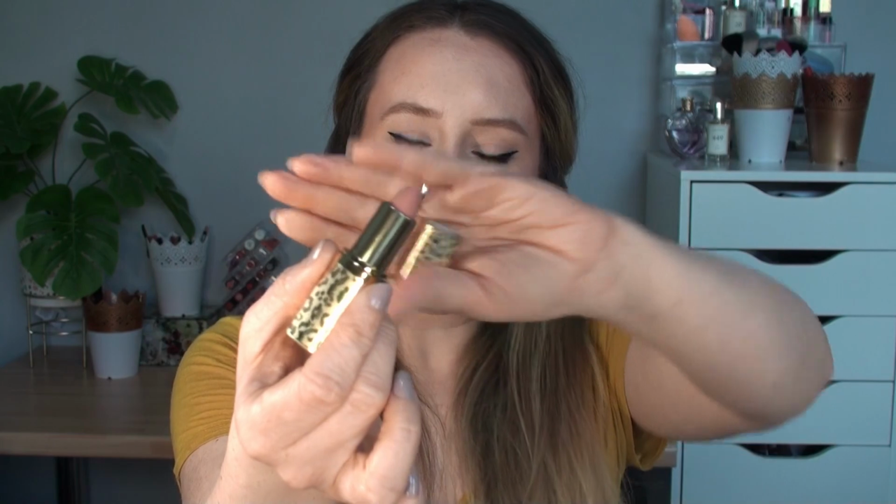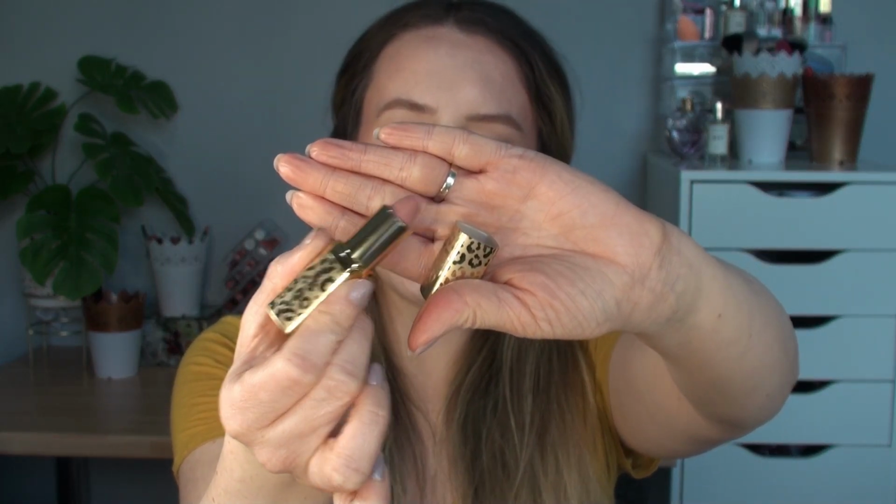Stripped is what I wish I had for my wedding day. Without a doubt, would have worn this on my wedding day. I will just try this one on my lips for you now. It almost looks lilac-y in the bullet, and without a lip liner and with my current very pale skin, it does look a little bit crazy.